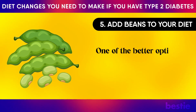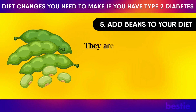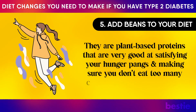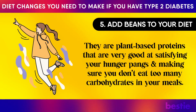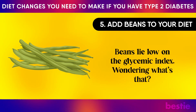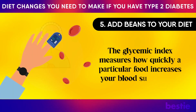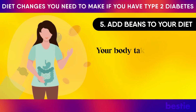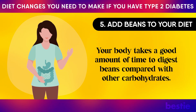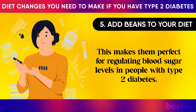One of the better options to add to diets for people with type 2 diabetes is beans. They are plant-based proteins that are very good at satisfying your hunger pangs and making sure you don't eat too many carbohydrates in your meals. Beans lie low in the glycemic index. Wondering what that is? The glycemic index measures how quickly a particular food increases your blood sugar levels. Your body takes a good amount of time to digest beans compared with other carbohydrates. This makes them perfect for regulating blood sugar levels in people with type 2 diabetes.